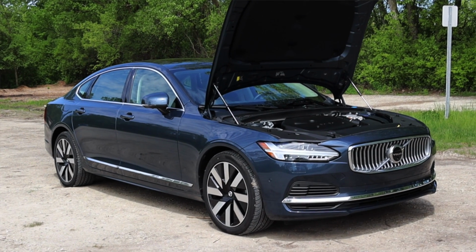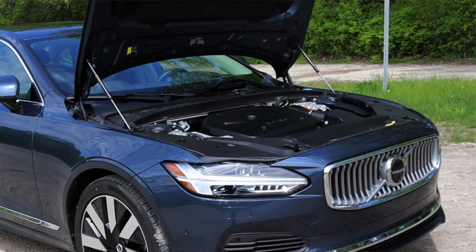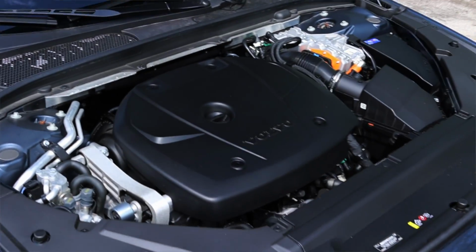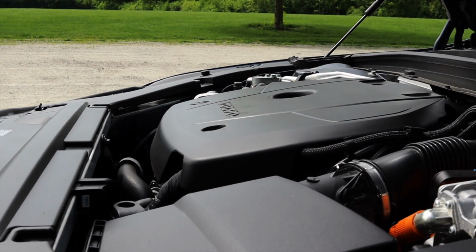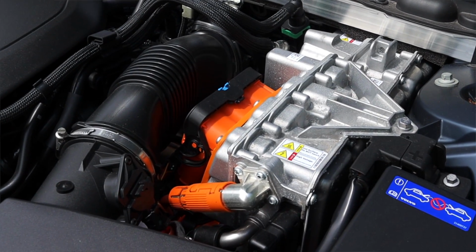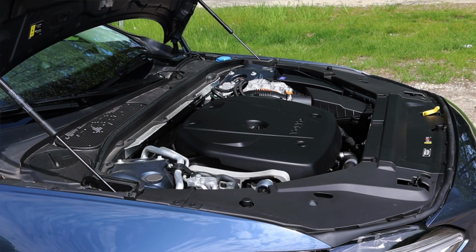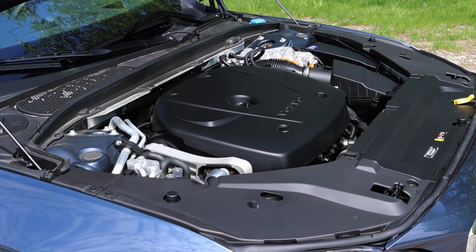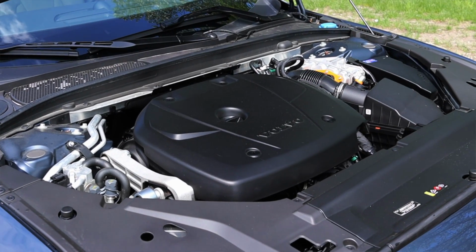But let's get back to that drivetrain, which consists of the Turbo 4 and the plug-in hybrid system. Well, this is a pretty standard drivetrain given to the T8 versions of a lot of different Volvos. We saw it here on the channel in the XC60, the XC90, and the S60 Recharge from last year. And so it's nothing really too crazy. It still makes 455 system horsepower and 523 pound-feet of torque. Now, you can also plug it in for an estimated 43 miles of all-electric driving, which is awesome.